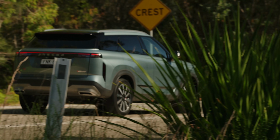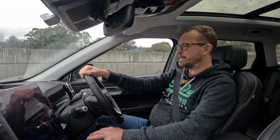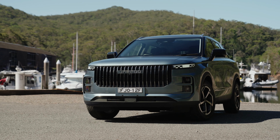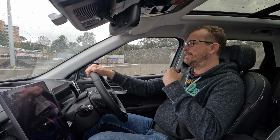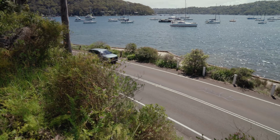Is the Jaecoo J7 a turn-back car, a car so good looking that you have to turn back and look at it after you've parked it? Yeah, I really like the look of this car. I think it's quite distinctive. It's a little bit derivative of a Range Rover, as I said before, but that's not a bad thing actually, and it certainly stands out from the crowd. So yeah, I think it's worth a turn back.